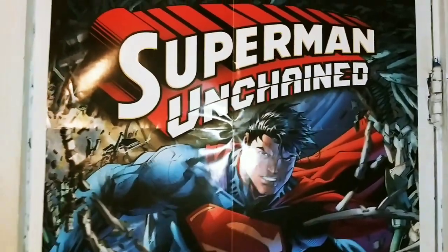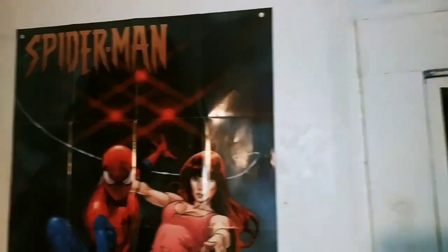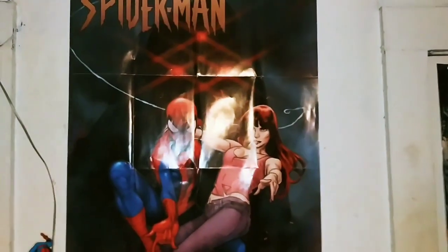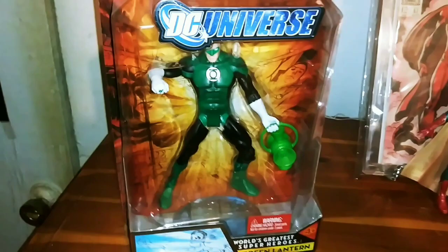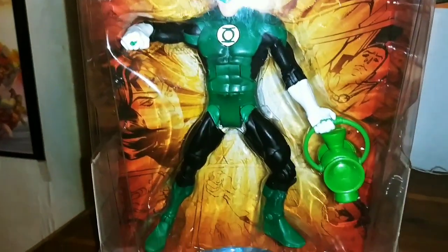Around on this side I have some awesome posters here. Superman Unchained. Got this awesome Spider-Man poster from Sharon, Life with Two YouTubers. And coming on down into kind of a mixed shelf here. Got a little DC, a little Marvel. Got this sweet DC Universe Green Lantern figure.